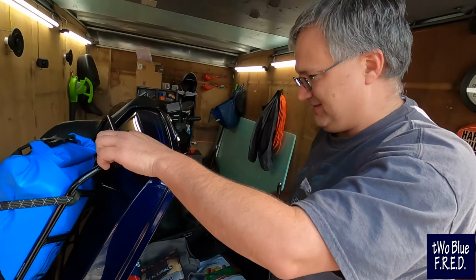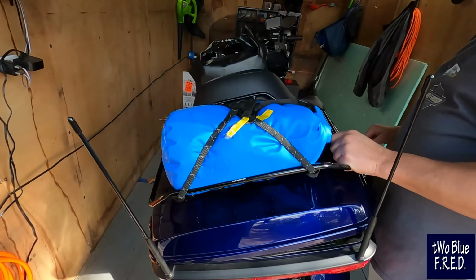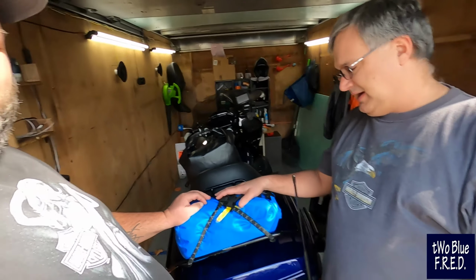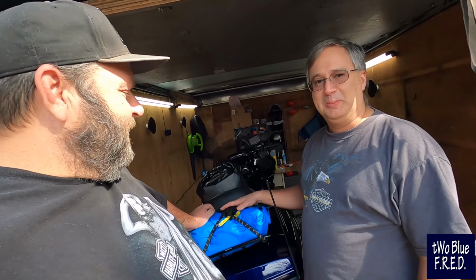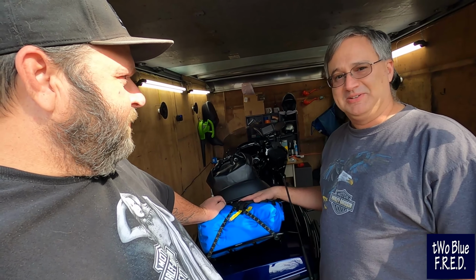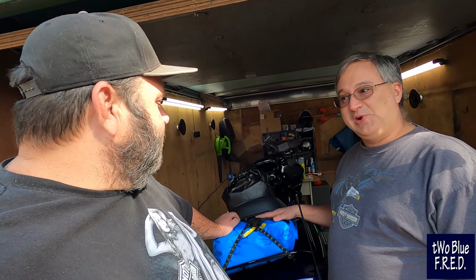What we got in this little blue bag up here? This is the winter gear. Oh, really? This is my heated gear. You're gonna need that first thing in the morning, dude. Well, I got what I need out for first thing in the morning, but what I'm more concerned about is the back side of the trip, where we're heading back up to Tennessee before we come back to the house. See, I didn't even think about that. Good thing I came down here.